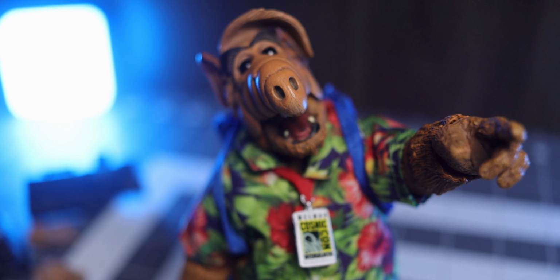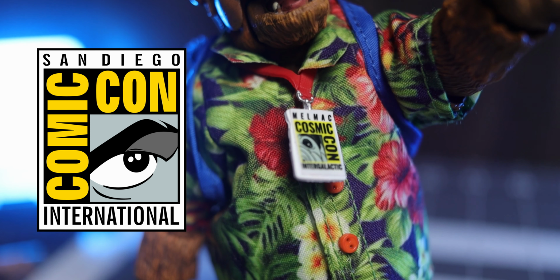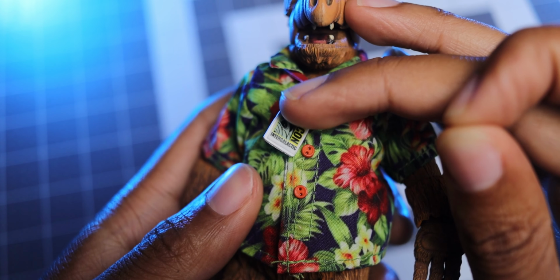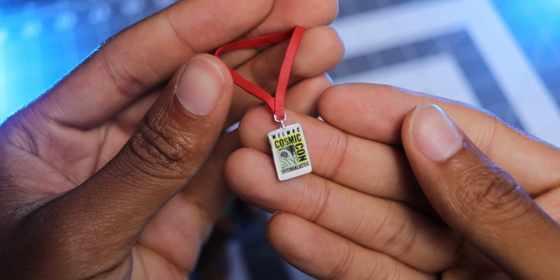He also comes with an attendee badge from Melmac Cosmic Con Intergalactic, a play on San Diego Comic-Con International. They even parodied the eye by using ALFs instead, which is pretty funny. The lanyard is removable from his neck so you can have a better look at it, and it does look quite nice.